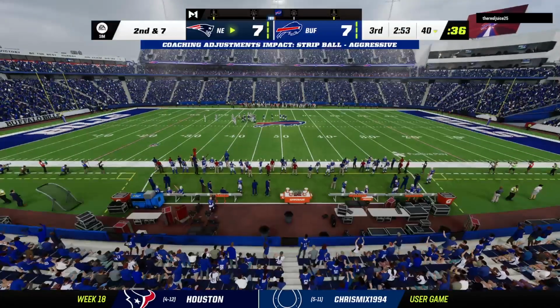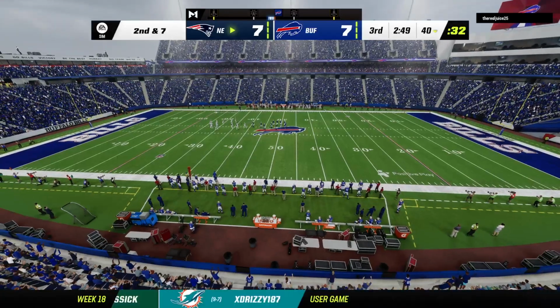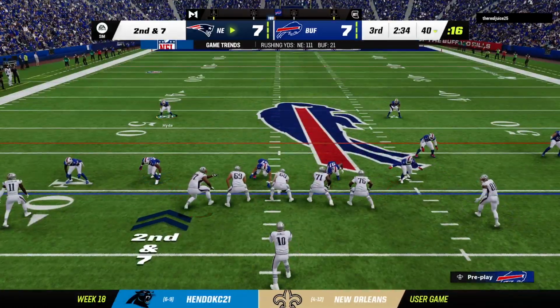Gregory Rousseau able to bring him down. I don't know if it's exactly a win-win, but if you're on offense, you'll take that kind of a run. It was kind of stacked up, found a little bit of yardage, and frankly, they're pretty close to staying on schedule on offense.